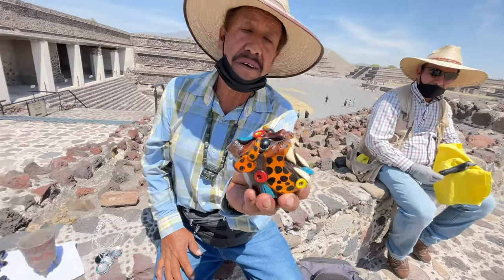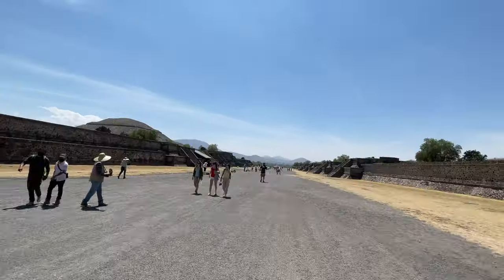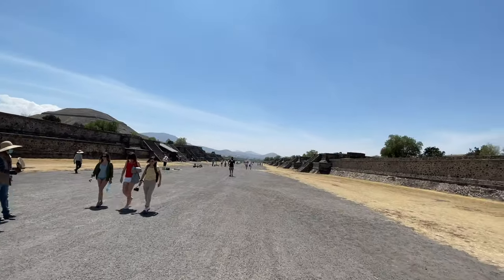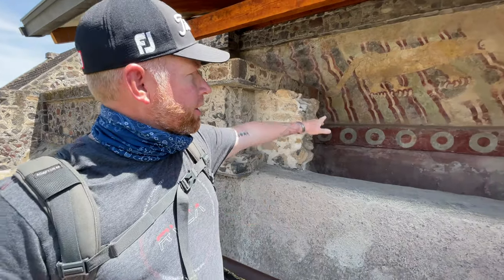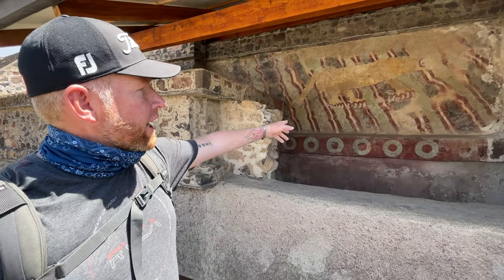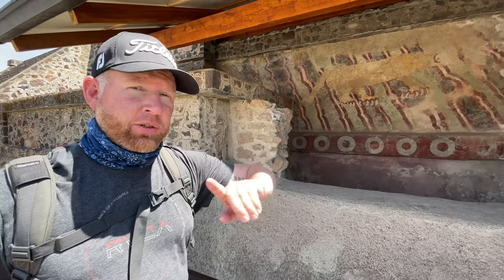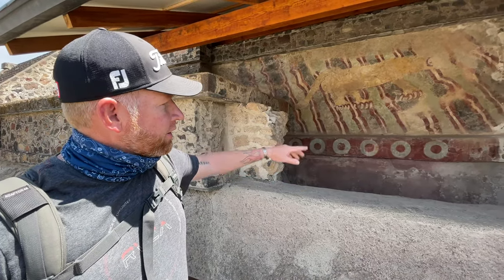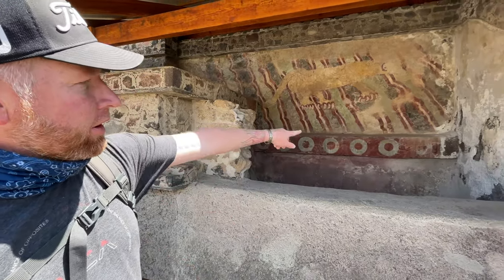Yeah, those musical instruments you see there, you can actually purchase on site. They mimic the sounds of a jaguar and a couple other animals. So as you can see right here is what looks like a puma or a jaguar. It's a large cat with its mouth open. They found this while they were digging the Avenue of the Dead here. So they found this nice mural. For the most part, it's fairly intact. You can see the colors.